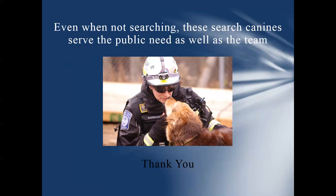To them, it's the game. And the purpose of the game is to win and get the cookie or the toy, the tug or the ball. They're not depressed when they find a dead human. They're happy. I'm going to get my ball. I'm going to get my ball. They don't have that depression factor.